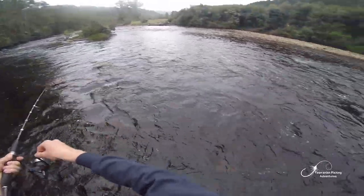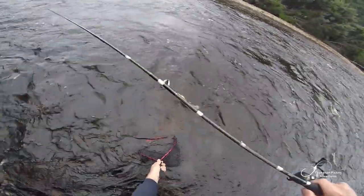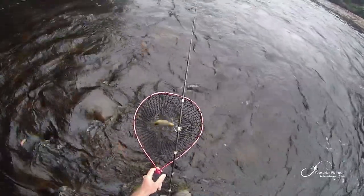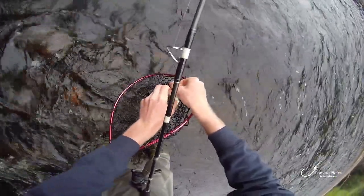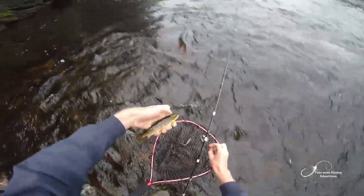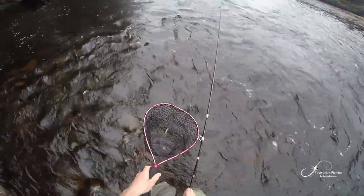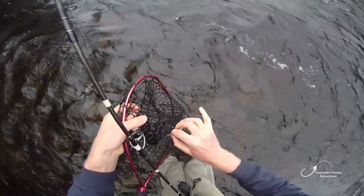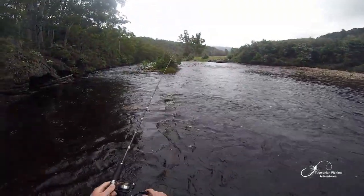Yep. Really, really little. Little brown. Look at the size of the lure he's taken compared to him. Little brown, tiny little brown. I'm back. Aggressive fish, trout. This lure's only half the size he was. He's taken that one, no worries. See if we can find a bigger one.